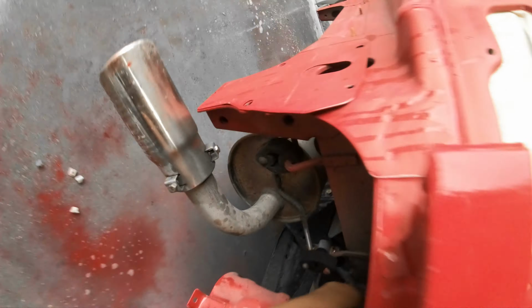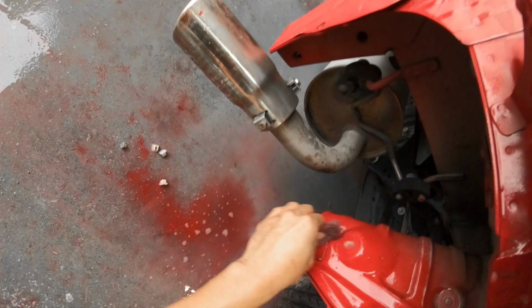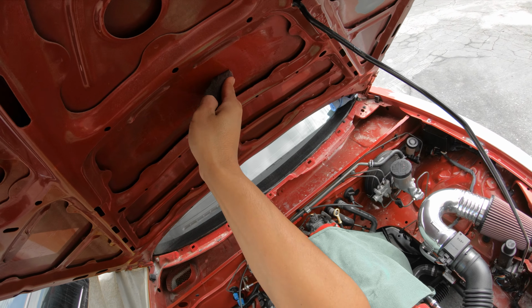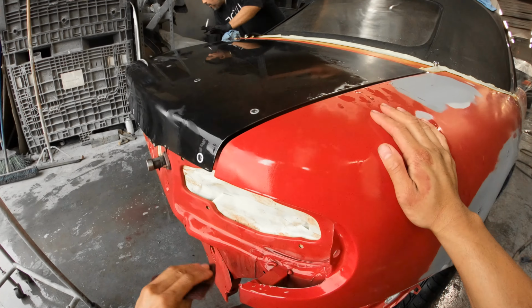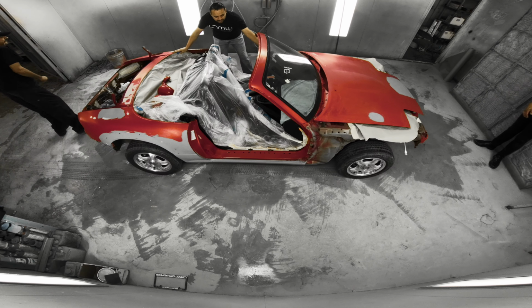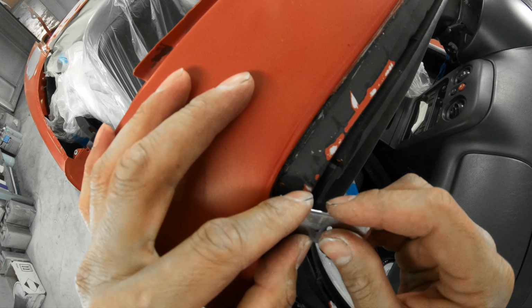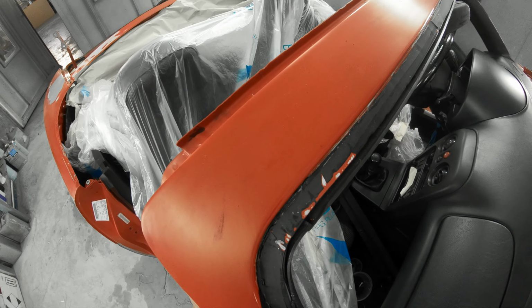We're basically scuffing up the insides so we can primer this. All right, we're just cleaning up the glass here before we paint this bad boy.